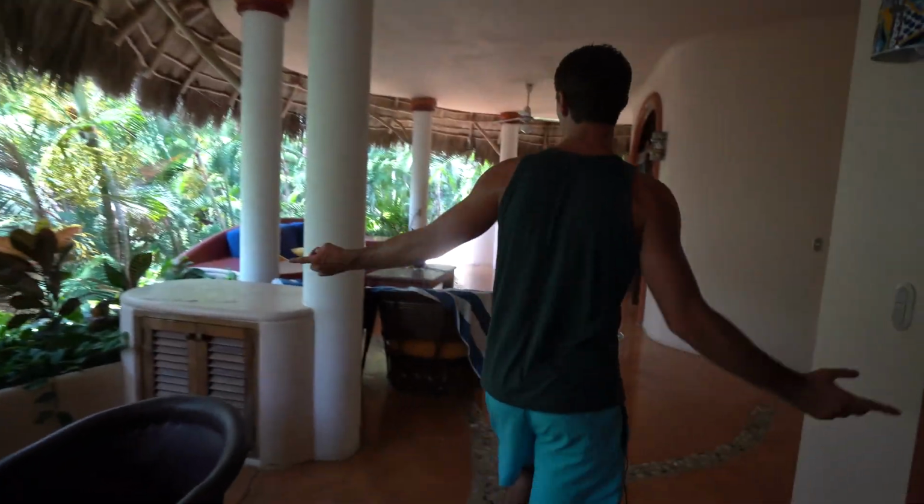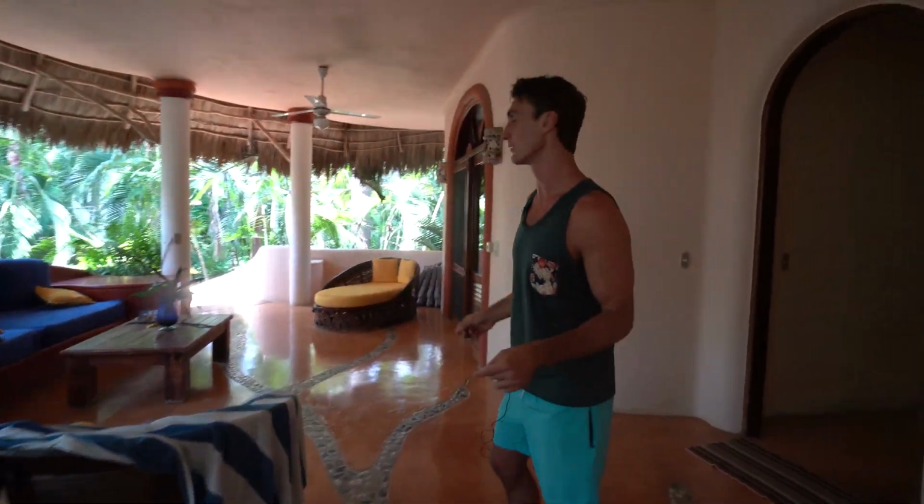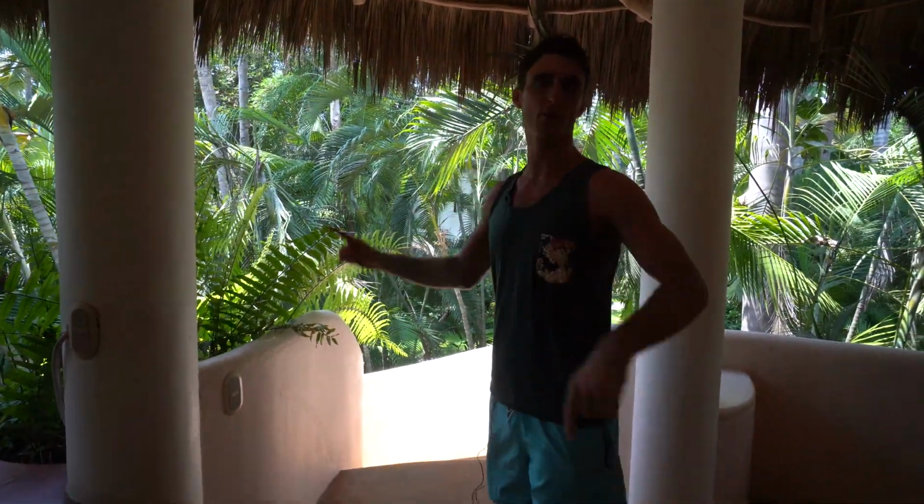Right now it's a little bit rusted. But what I'd like to do is put a hammock out here. And that would be, I think for me, I prefer to read in a hammock. It's just more comfortable than reading on the couch. So let's do this. Let's go out to the pool and then I'll take you to the front.